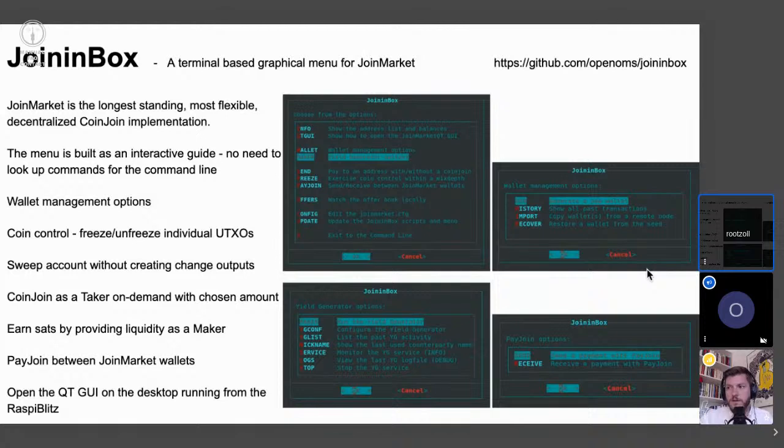github.com/openoms/joininbox, where you can set it up on an existing Raspiblitz, or you can even set it up on just any kind of small SBC as a standalone, and then connect it to a Bitcoin node remotely, either through Tor or LAN. So I mean, it's quite self-explanatory. It's basically built as an interactive guide, so it shows what it does, and if not, then there is a helper tutorial, which is also linked to and good to look up.